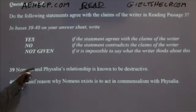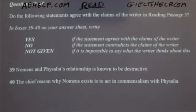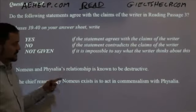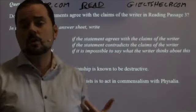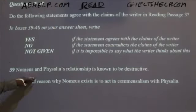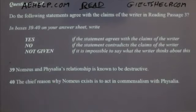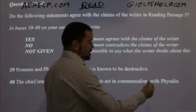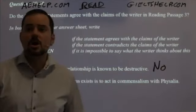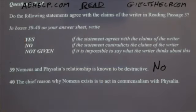So number 39, Nomius and Physalia relationship is known to be destructive. Okay, so here it's yes, no, not given. So it agrees or disagrees with the passage. So first of all, is it important to know this relationship for this passage? Is it given or is it not given? Well, this whole passage discusses a lot about this relationship. So yeah, it's definitely given. And is it known to be destructive? Not really, because for the most part, they tend to get along. So they provide food for each other and protection for each other. So I'm going to go with a no. The no is stronger than a yes in this case. So no, it's not destructive. It's mostly symbiotic. They live with each other.